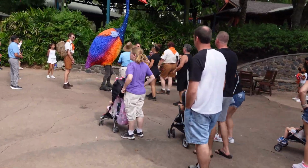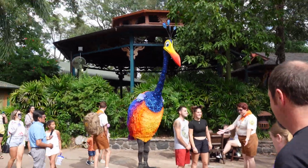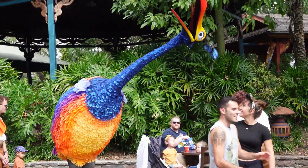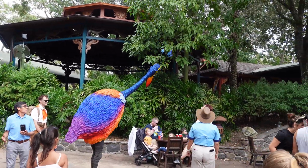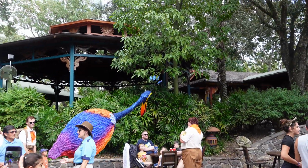So I'm standing outside It's Tough to Be a Bug, arguably one of the scariest things you can do here, especially because of the spiders. But look, we just ran into Kevin, so why not? Kevin! I love it. The head tilt is everything. Kevin is one of the coolest character performers that they have there. Look at the feetsies.